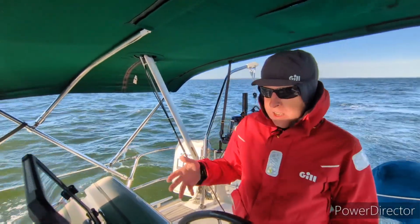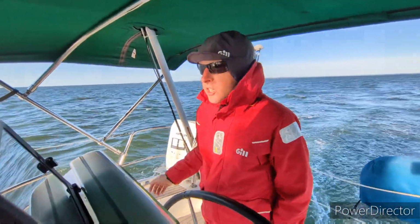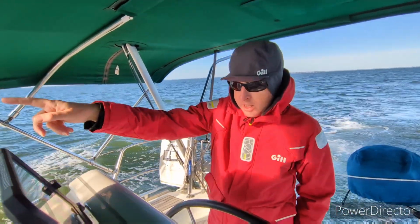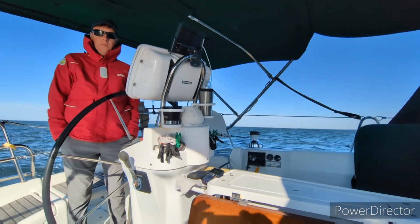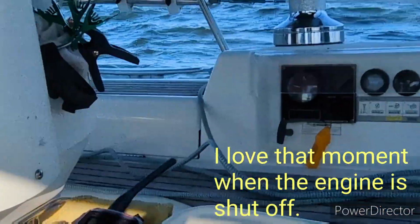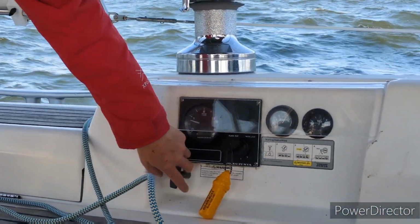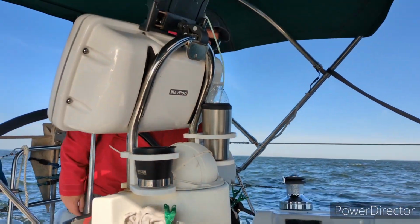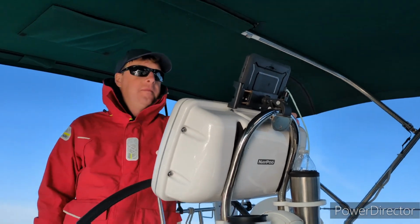And then I'll just tell them if there's any ships. I don't see any ships. There is one way out there, but it's stopped. So that's about it. Do you want to have the honor of the magic moment and kill the engine? Oh, sure. That's in neutral. Yep. And there we go. Truly sailing.